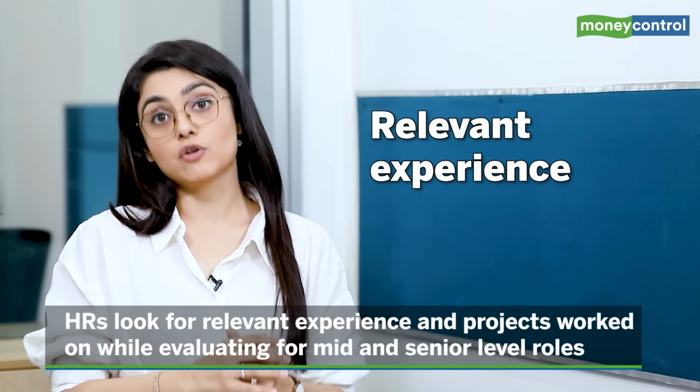Number 2, mention what your involvement has been in extracurricular activities. And number 3, a complete academic career on how the person has performed in it. Similarly, for mid and senior level candidates, HRs focus mainly on overall relevant experience which is required for the job.